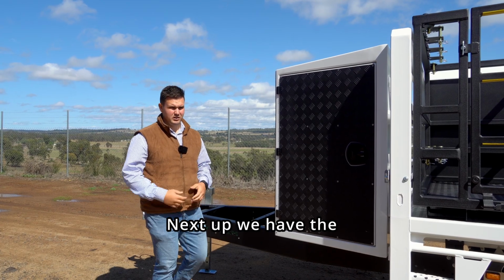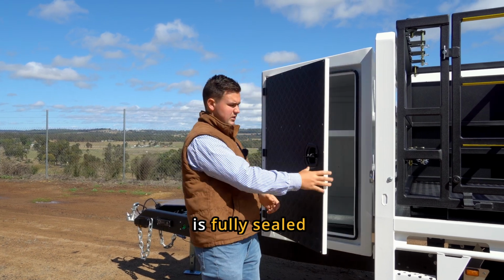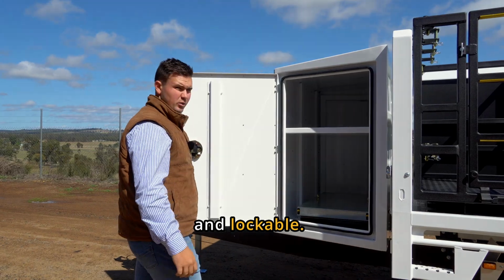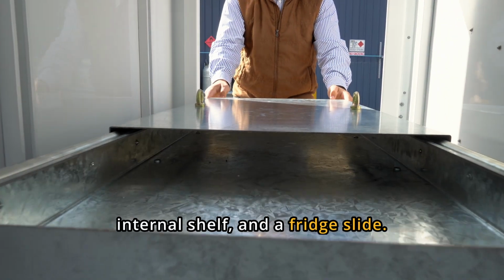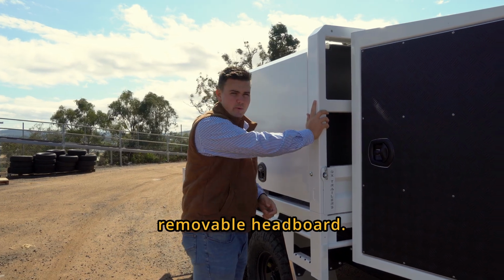Next up, we have the tapered drawbar mounted cabinet. This 2-door cabinet is fully sealed and lockable. It also comes with an internal shelf and a fridge slide. Behind this drawbar cabinet, we have our standard removable headboard.